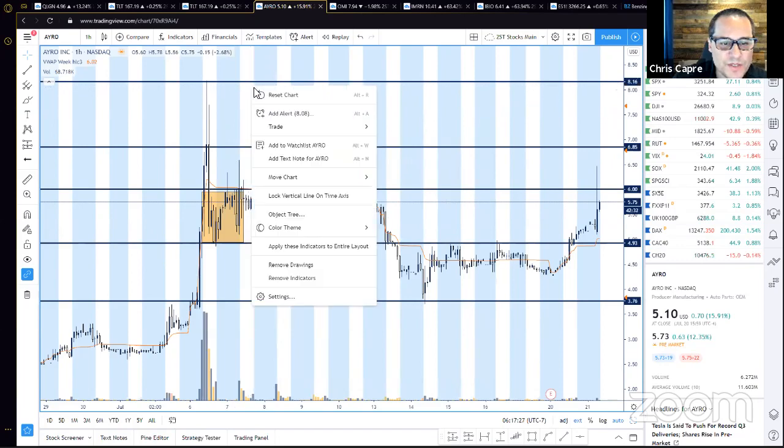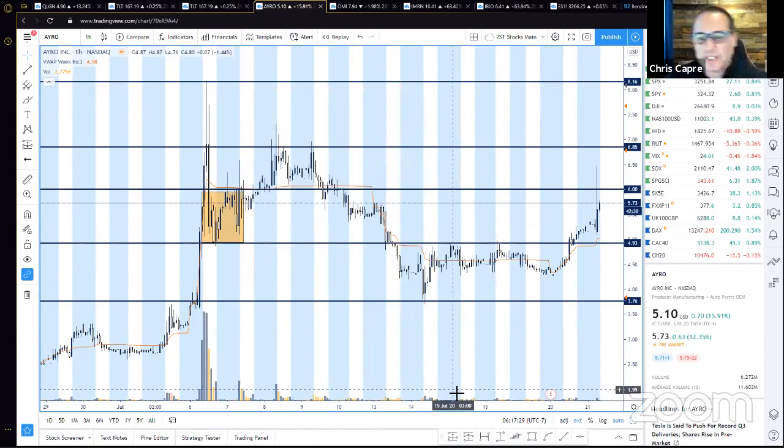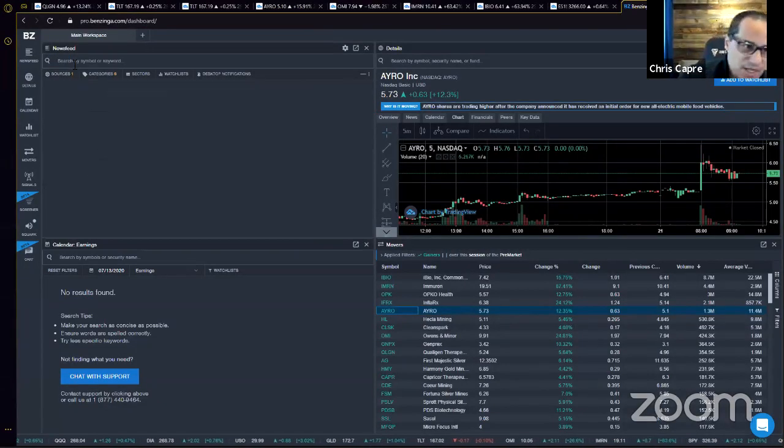I will watch for a potential fade. I won't trade a straight breakout, especially since we're not at massive volume right now, and I'm not sure if there's any.